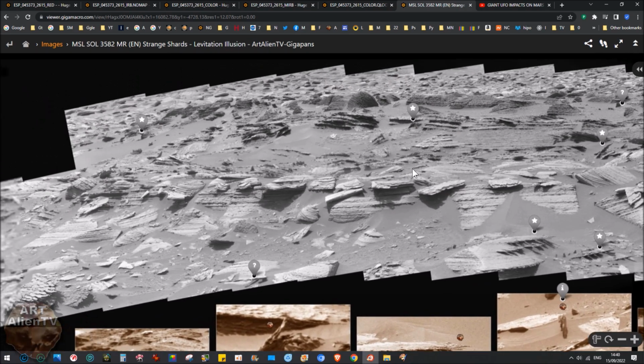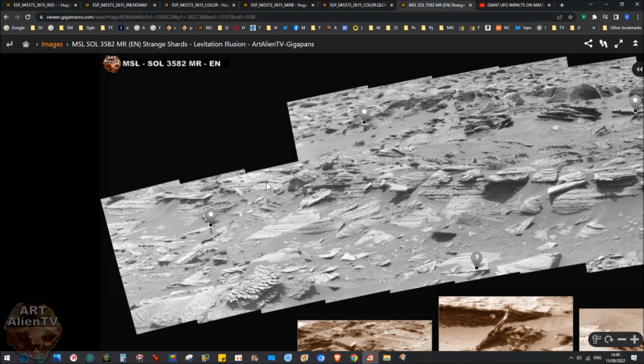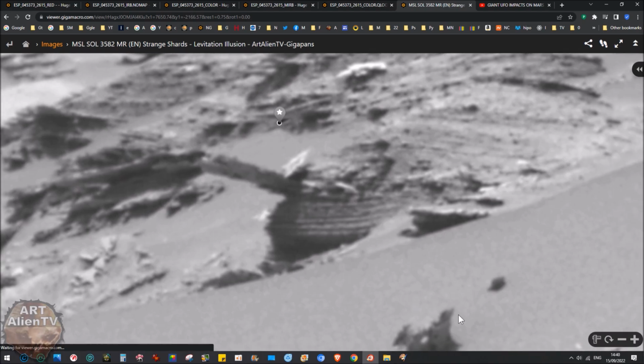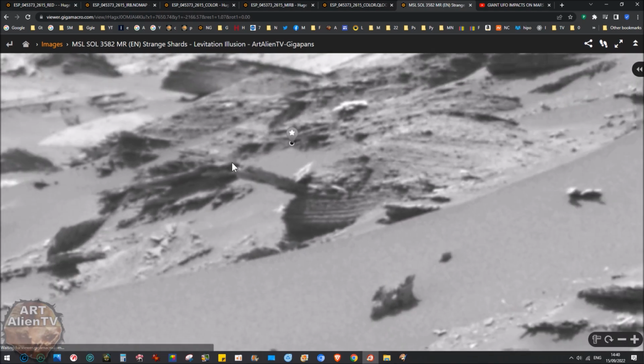And I think, as we've seen before, and as I've shown before, a lot of these are metal objects that have corroded. And we have over here this weird thing, which is very strange, with this kind of part sticking out. Now, could this be some kind of part of a structure?